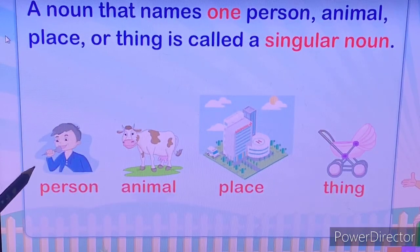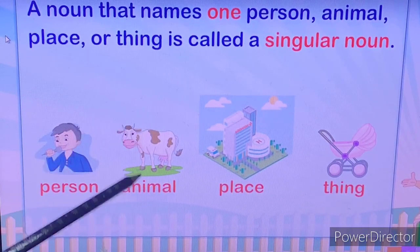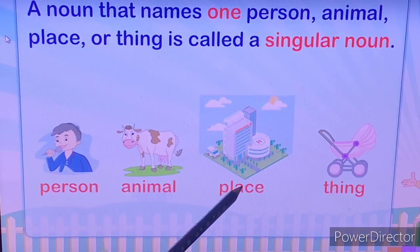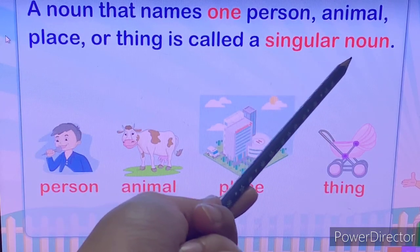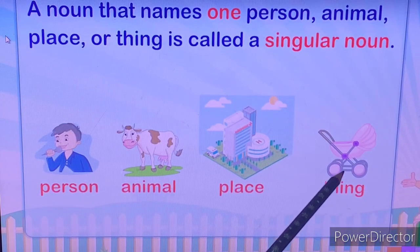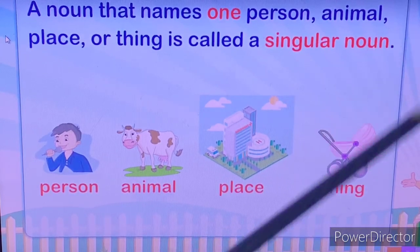As you can see in the picture, only one person is here. So this is singular form of noun, okay? One animal, cow, only one. So this is singular form of noun. Only one place is here, as you can see in the picture. So this is also singular form of noun. A noun that names only one thing. See, only one stroller is here. So this is also singular form of noun.